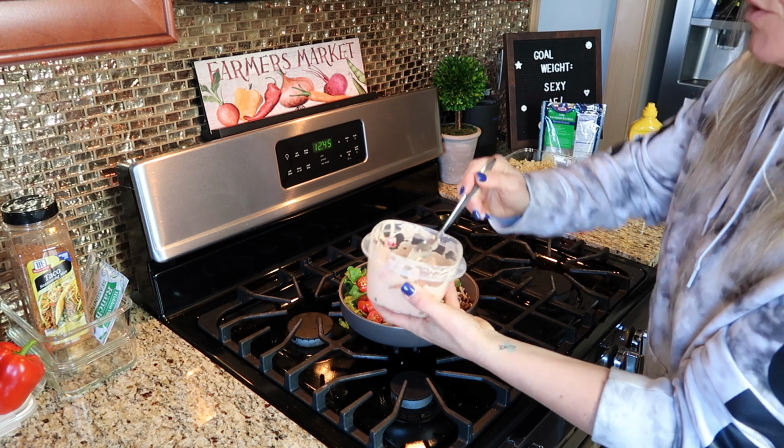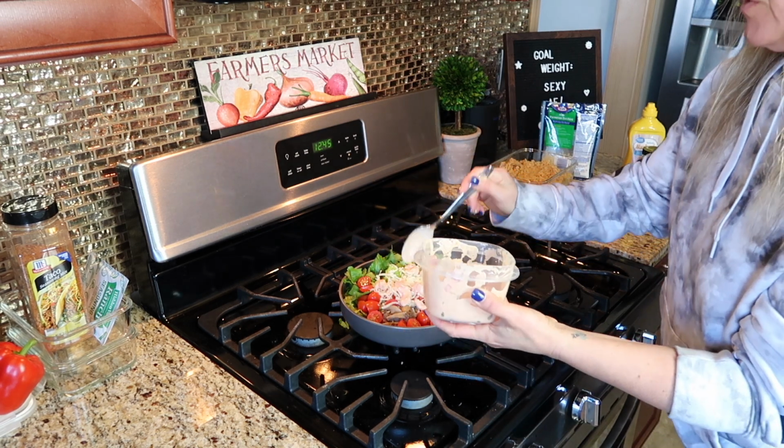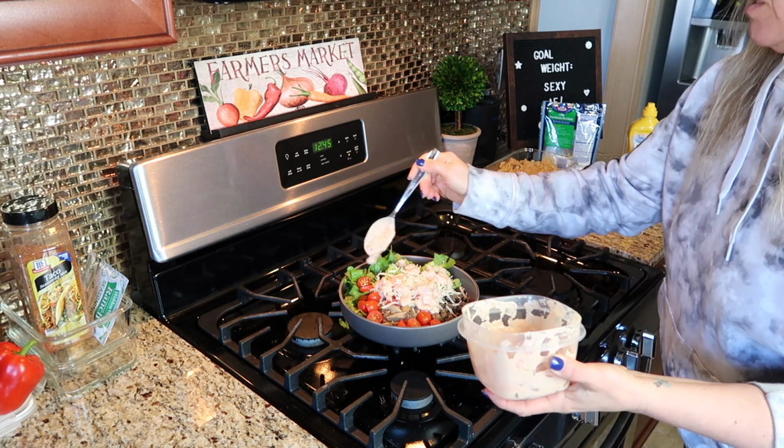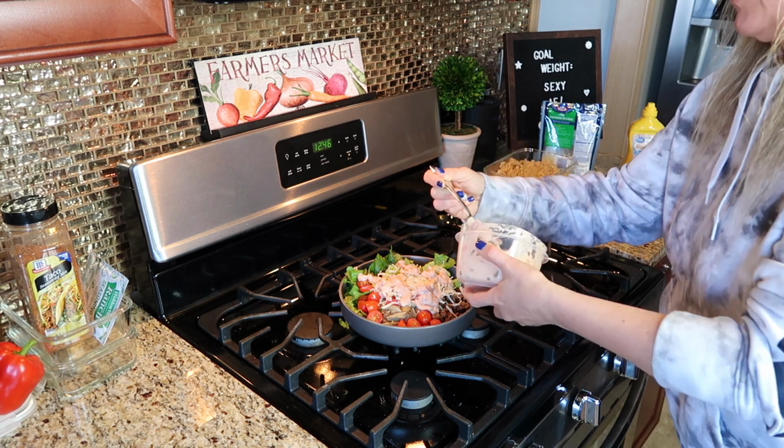It's so good. 2 tablespoons, 1 point. I'm gonna sprinkle that over. That's 1 tablespoon. And here's tablespoon 2. I'm gonna get that onion out of there because I want the onion.